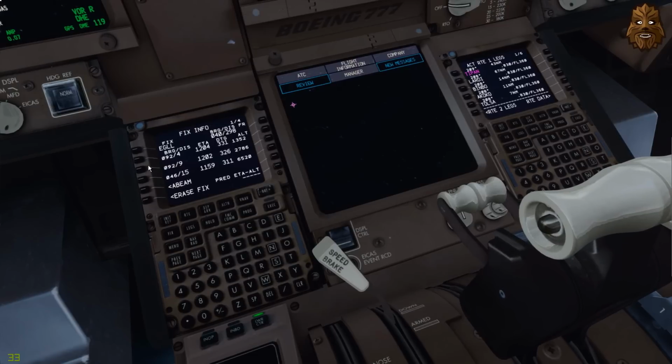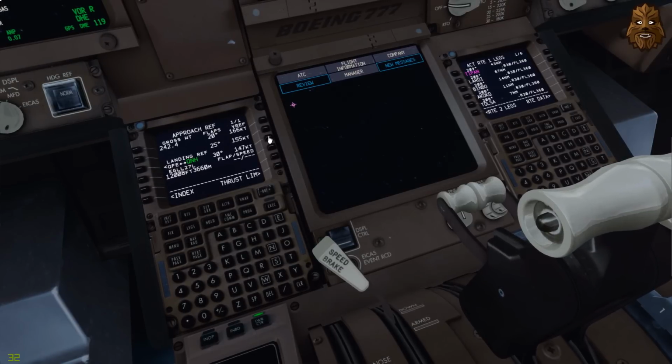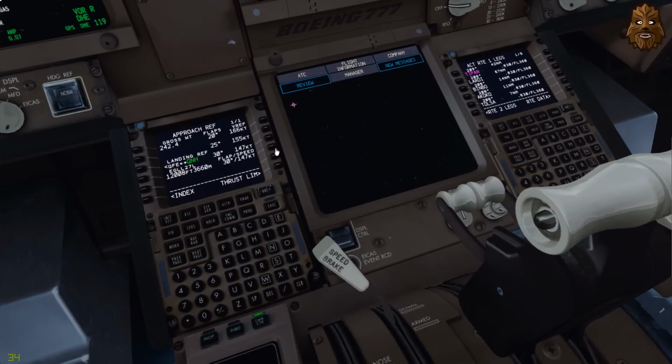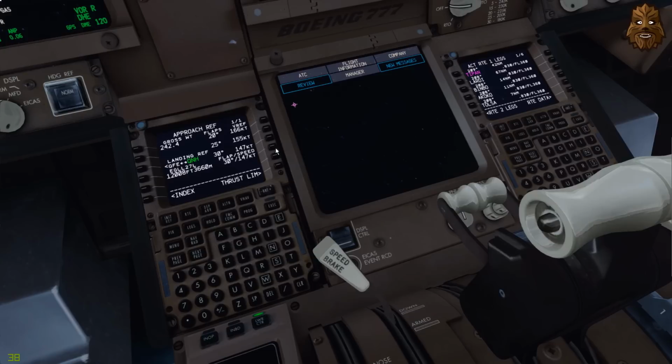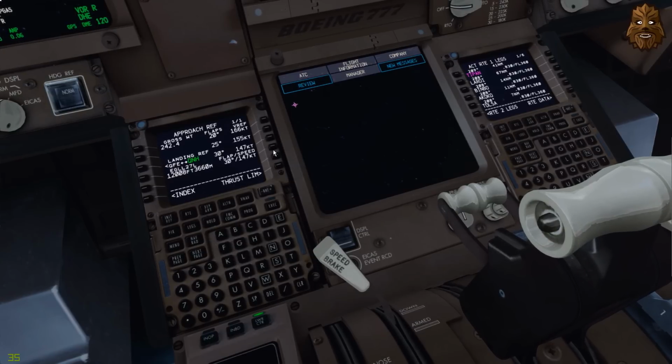Like so. That is all looking good. We're going to the INIT REF page. We're going to be doing a flaps 30 landing today, which has given us a VREF of 147 knots. So we'll add 5 knots to that, which is a total of 152 will be our final approach speed at this current moment in time. So that all looks good.